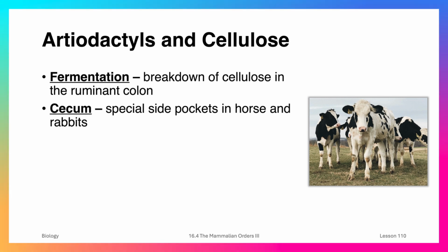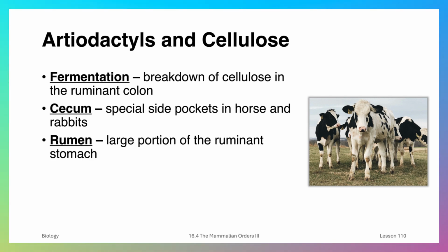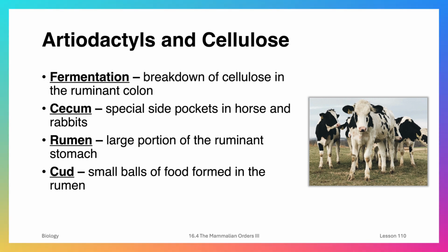They eat grass and the cellulose is broken down and sugar is then extracted and the animal lives on that energy. The rumen is the large part of the stomach, and what happens is they eat grass or whatever, they swallow it, and then they bring up small balls of food that are formed in the rumen, and bringing this up, they chew it again, and then they swallow it again. They keep doing that over and over, and eventually it all passes through.